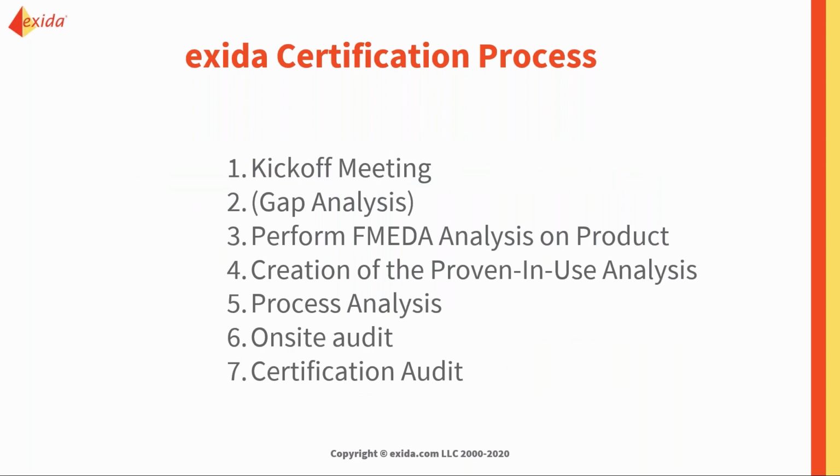Anyway, what happens in the exida process? Well, no matter what type of certification process you choose, we will always start with a kickoff meeting. We will go over everything that's needed from you and everything that you can expect to need to do and see in the process. Your exida engineer can answer any questions that you or your team has about the certification process, and we can set up a timeline and a schedule for expecting to hit the main milestones and wrap up completion of the certificate.